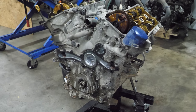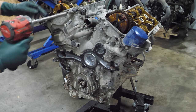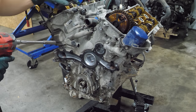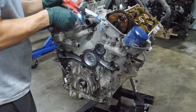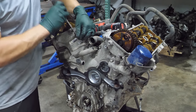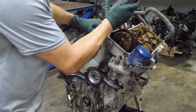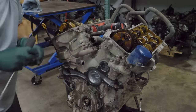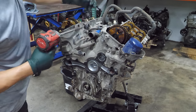Now it's about time we start peeling the bolts out of this timing cover, but it looks like I need to remove the cam sensors first to get access. Perfect placement, Toyota. That was unplanned. Now it looks like I've just got a whole bunch of 12 millimeter bolts to take out.